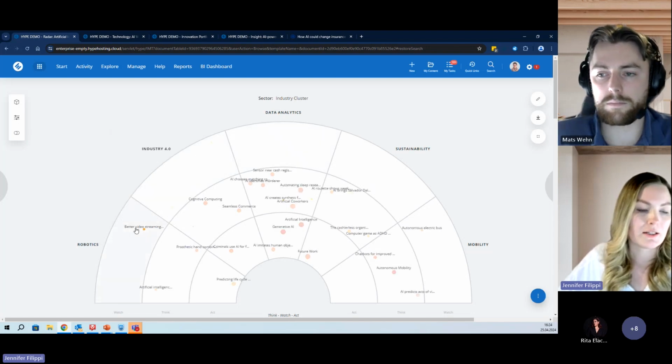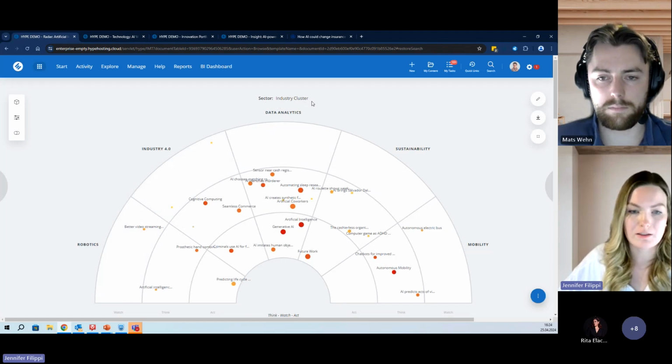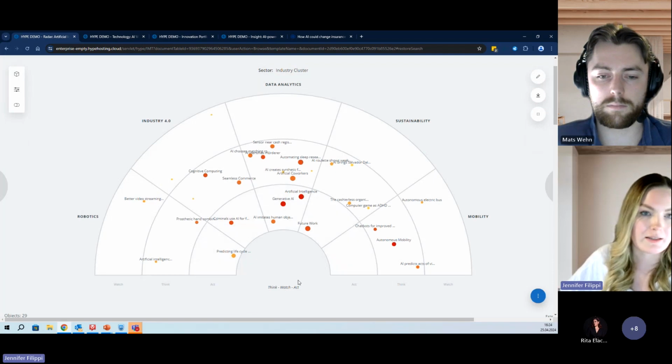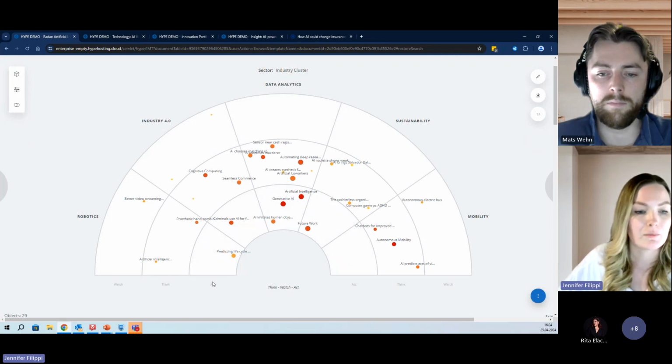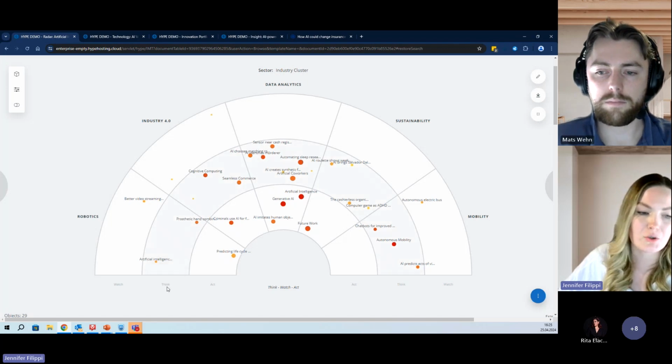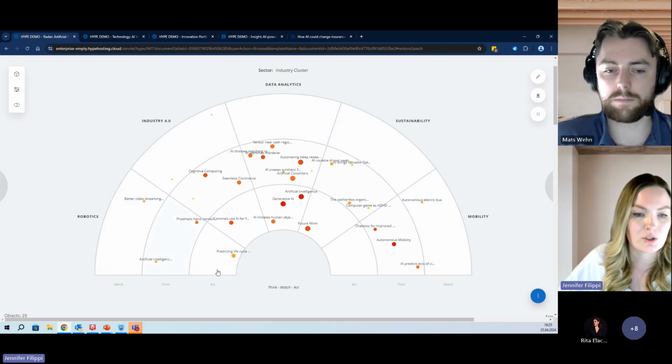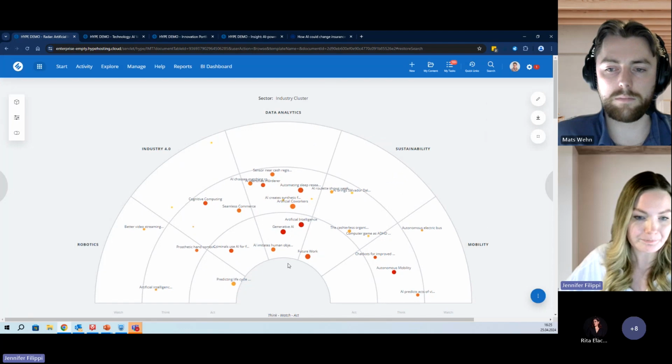So as you can see, this radar is structured by industry clusters for the sectors, and for the distance, we have a watch, think, act mapping. This watch, think, act mapping is actually something that Trend 1 often uses. It takes into account the relevance of a trend as well as the time to market, and then gives an indication if a trend is important in the near future, so you should better act on it now, a trend you should think about in the shorter or medium term, and something that maybe is not important right now, but that you should better keep an eye on as well.